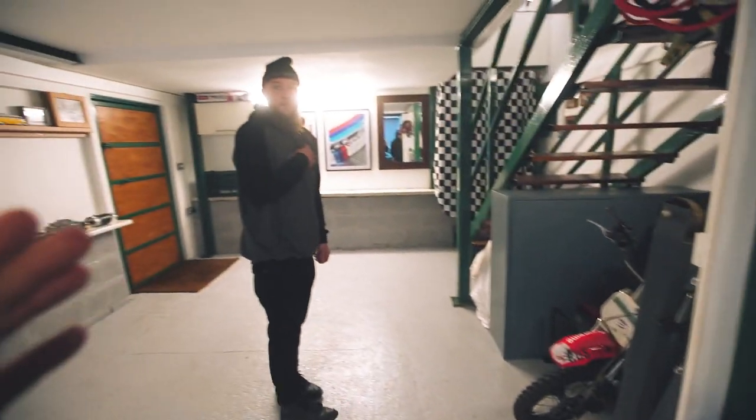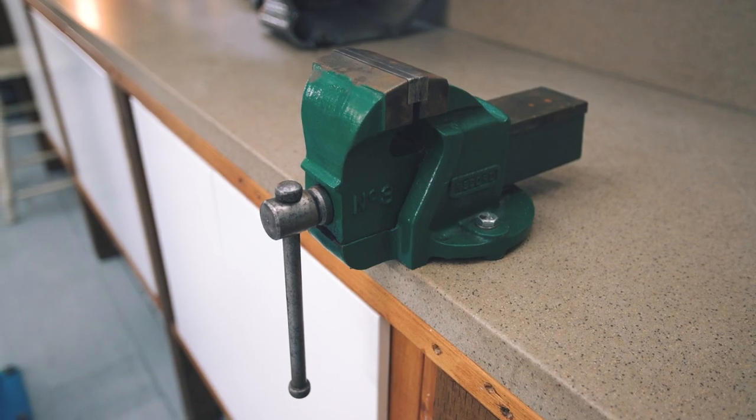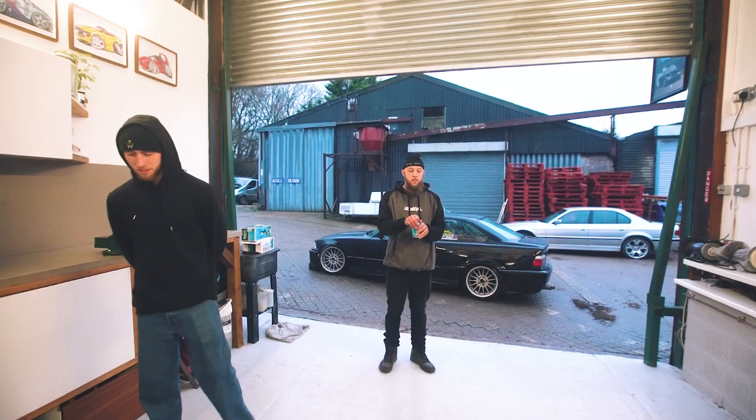Also, do you know what I think is actually so sick? The vices are colour matched to the rest of the metalwork in the building, which is pretty rad. You want to put that shutter back down?